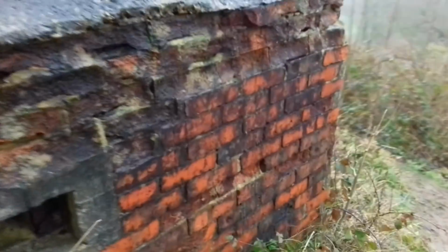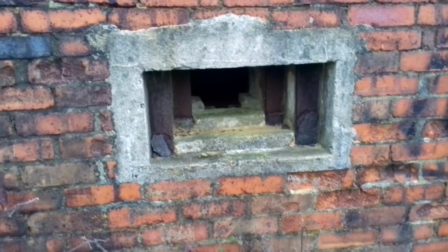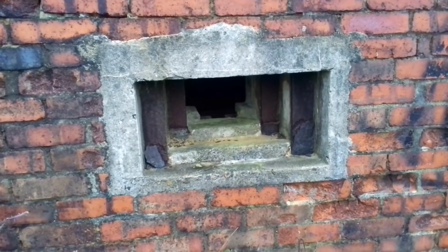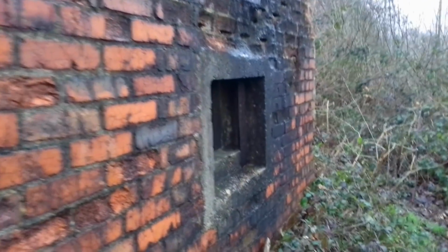I haven't put the microphone in yet. Show you around the front of these as well. Yeah, look, you can see the metal reinforcements there, and where the slit would have been, like the shutter to close the observation slits.